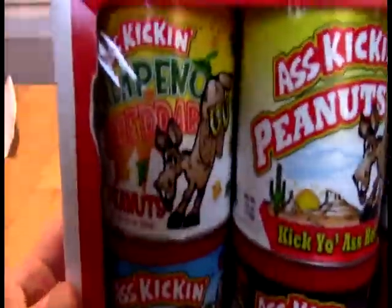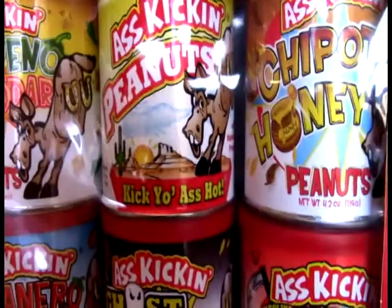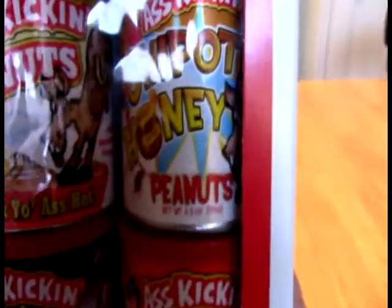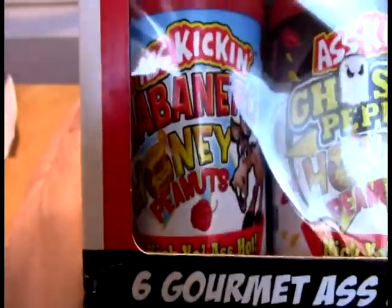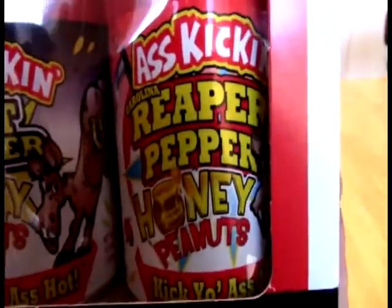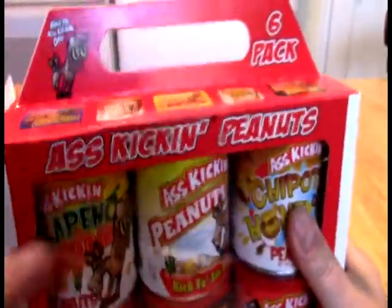And let's look at the varieties. So we have jalapeno cheddar, Ass Kickin' peanuts. I don't know what flavor that actually is supposed to be. We have chipotle honey peanuts. We have Ass Kickin' habanero honey peanuts, ghost pepper spooky honey peanuts, and of course the Carolina Reaper honey peanuts.